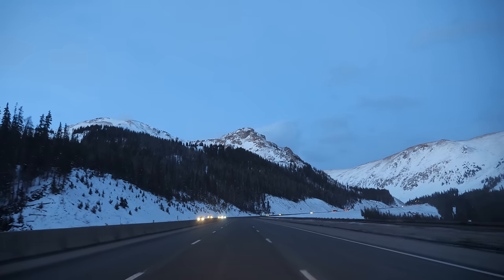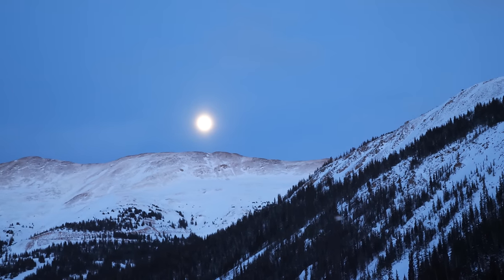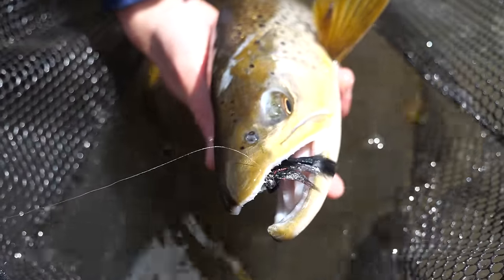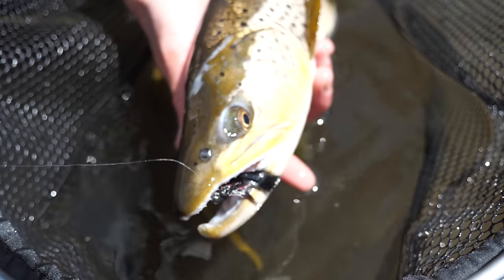As for me, I headed back to West Virginia to get back to the regular grind of my day job. As for Andrew, he settled into Colorado and has been living there ever since. We don't get to spend nearly as much time on the water together as we did before his move out west, but that just makes every trip more memorable.